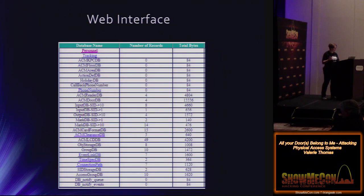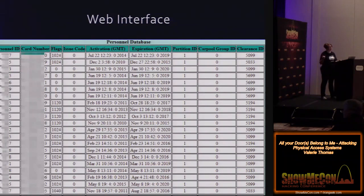All these great databases. Some of these you can just click in the web server. Some of them you have to get a little creative in the command line to get the data that you need. But again, just like credit cards, all I need are the card number and the facility code, and then I can just mass produce from there. It will also give you group numbers. So if you're looking for a specific area of the building, like, I don't know, the data center that you would like to get into, you can use these.